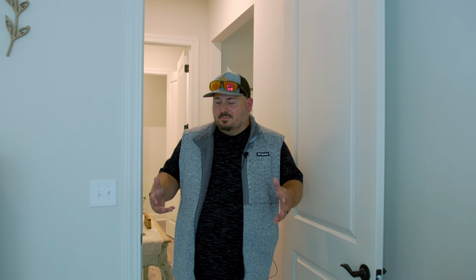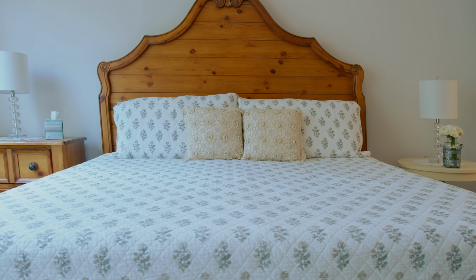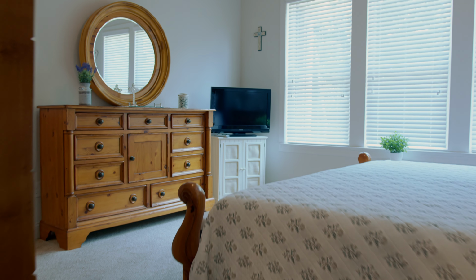All right, now we step into the primary suite. For this size house, this is actually a very good size master suite. It looks like the current owners have a king size bed in here. And as you can see, there is plenty of room for nightstands, for dresser drawers, for TVs. This is what you can expect in a home for this price.